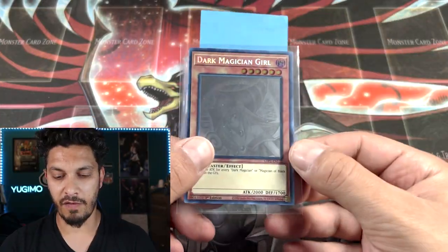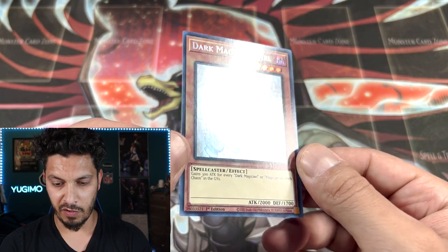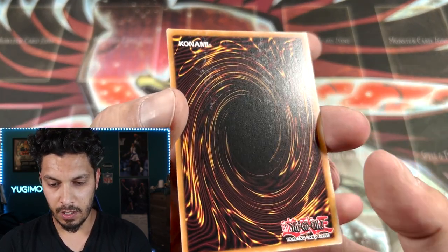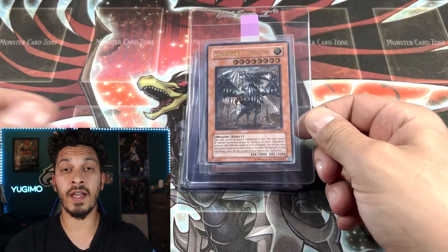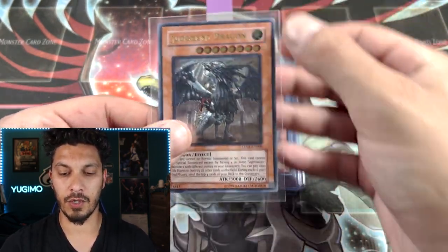The queen waifu of them all, Dark Magician Girl, just released in Ghosts from the Past 2. Unfortunately, haven't had the pleasure of pulling one myself. Looks pretty nice. Some absolutely clean foiling there. And it's got a little bit of scuffing on the back there, but nonetheless, a very nice minty ghost rare. One thing I do appreciate about the Ghosts from the Past 2, they don't seem to have as bad foil scratching on them, though. So there's that.